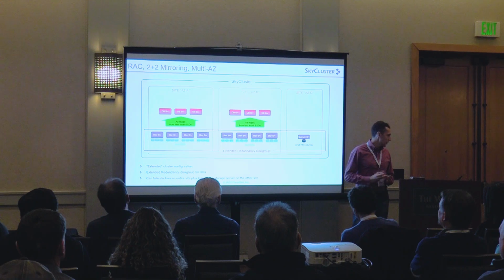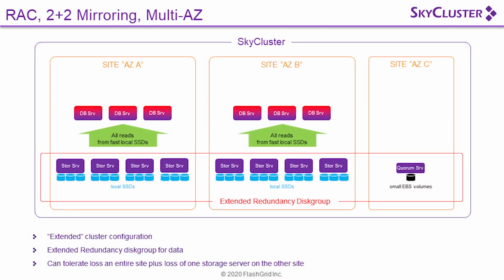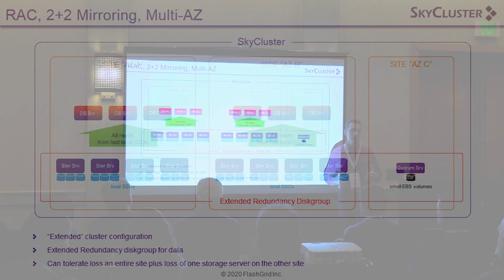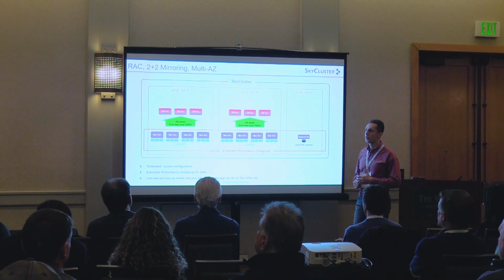Now, a more sophisticated case. What if we want to spread this across availability zones, because we're really concerned about our uptime SLA, and well, it does happen that there might be an availability zone-wide outage.